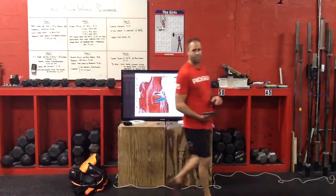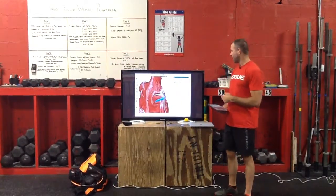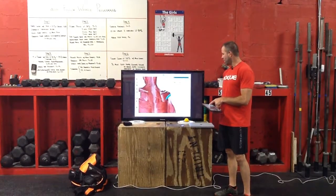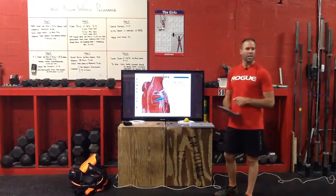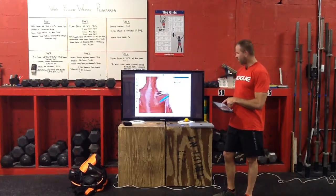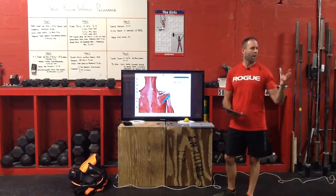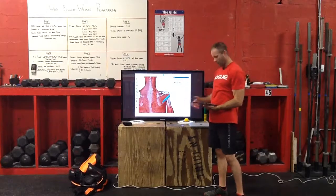You guys can't see it? Okay. If you guys can't see it, just come around the back. Basically, these muscles in the back of the shoulder tend to get really tight and glued down over time. So most everybody in here has used a lacrosse ball after a workout up into the back of the shoulder. This is what we're working on primarily.